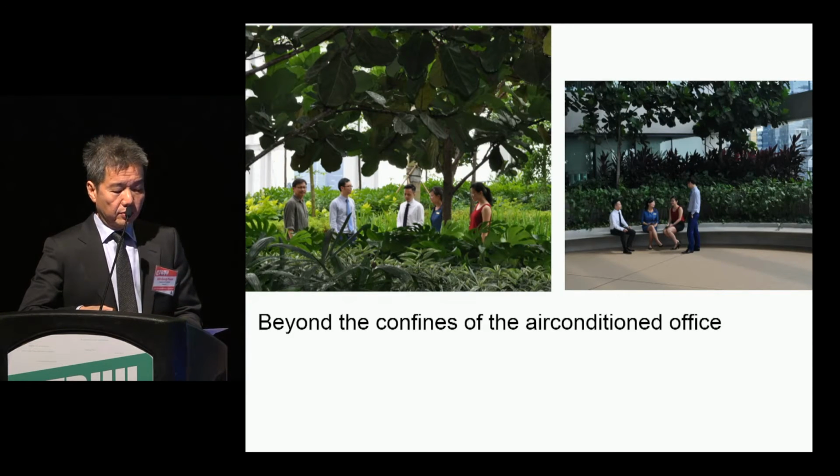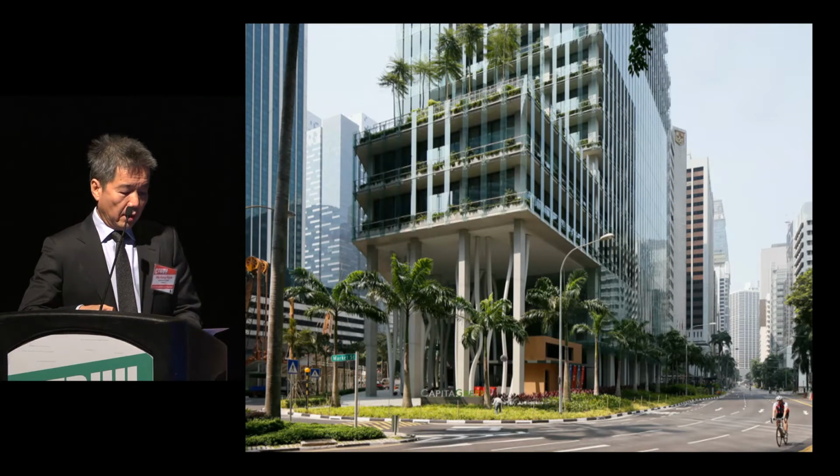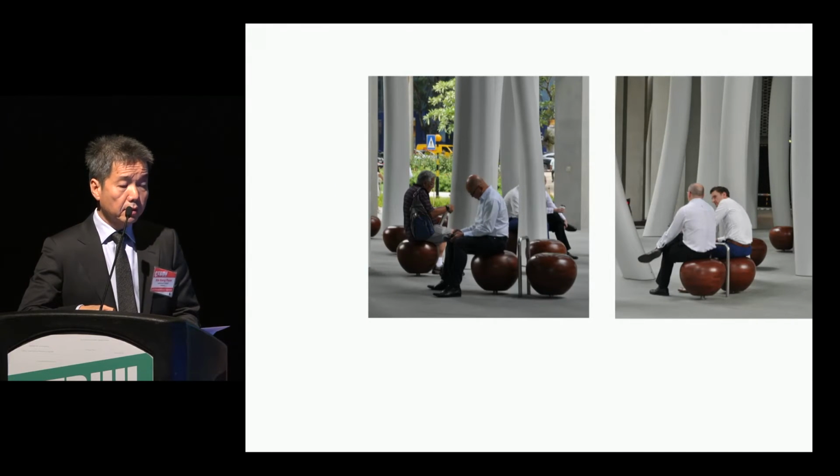Tall buildings are not just for the skyline, they're also for the people on the ground. Public spaces and public art are created at the three main junctions where pedestrians approach the building. The covered plaza is a welcome, shaded space in the city where people can pause, take a rest, or have a chat.